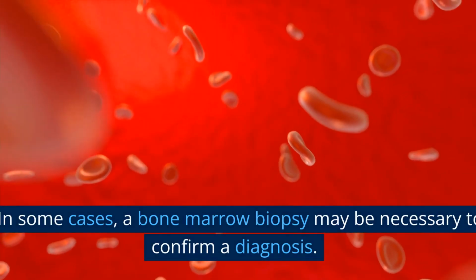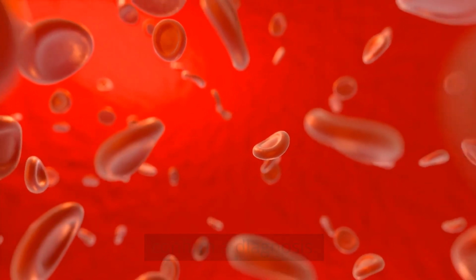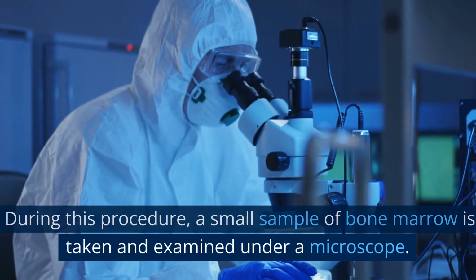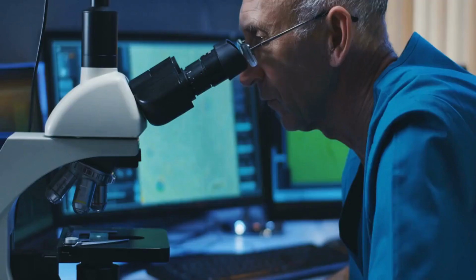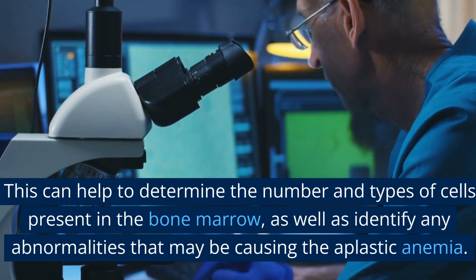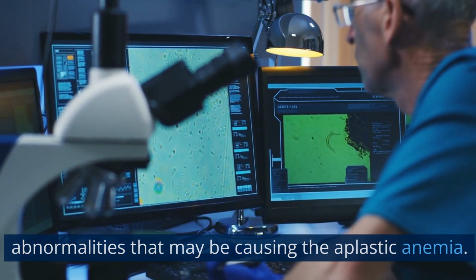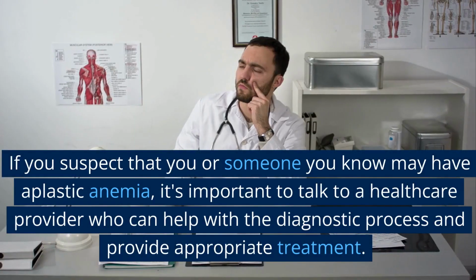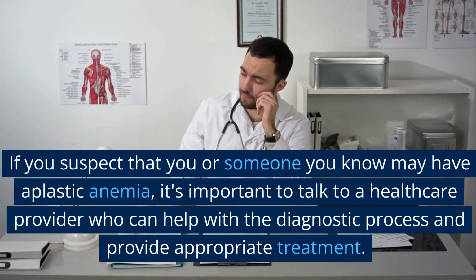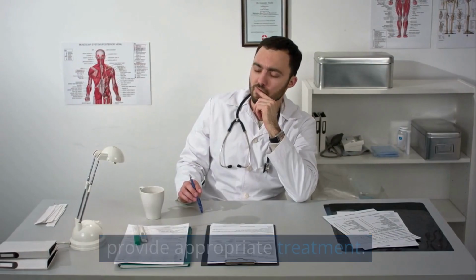In some cases, a bone marrow biopsy may be necessary to confirm a diagnosis. During this procedure, a small sample of bone marrow is taken and examined under a microscope. This can help to determine the number and types of cells present in the bone marrow, as well as identify any abnormalities that may be causing the aplastic anemia. If you suspect that you or someone you know may have aplastic anemia, it's important to talk to a healthcare provider who can help with the diagnostic process and provide appropriate treatment.